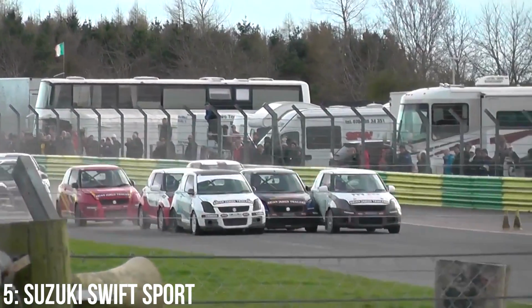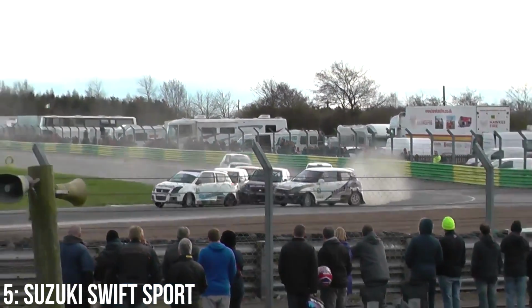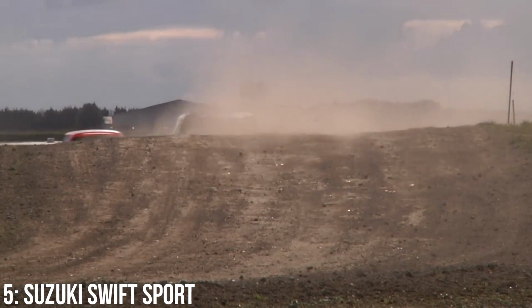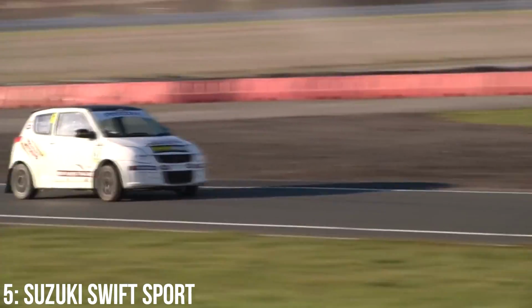This car also featured in my video on cheap rallycross cars, and there's a whole rallycross series dedicated to these little beasts, thanks to the decent equipment it gets from factory, including stiff sports suspension, disc brakes all around, 17-inch alloys and twin exit exhausts.